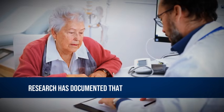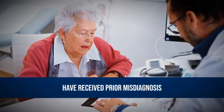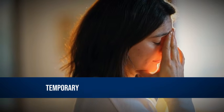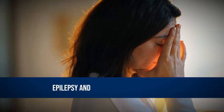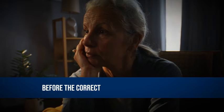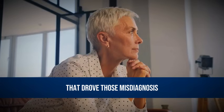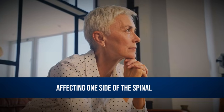Research has documented that patients with Sjögren's central nervous system involvement have received prior misdiagnoses including multiple sclerosis, neurosarcoidosis, temporary hemiplegia, neuromyelitis optica, epilepsy, and Creutzfeldt-Jakob disease before the correct diagnosis was established. The asymmetric sensory pattern is one of the primary findings that drove those misdiagnoses, because it can mimic MS plaques affecting one side of the spinal cord.